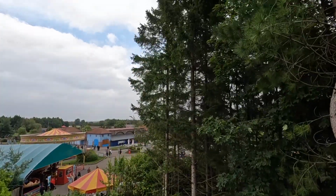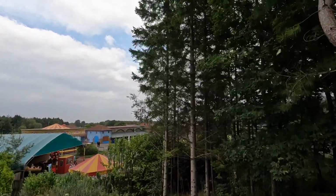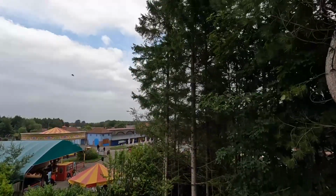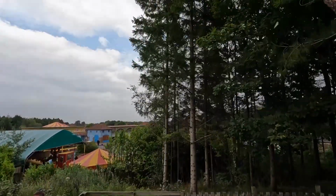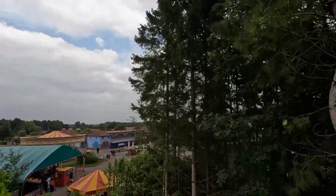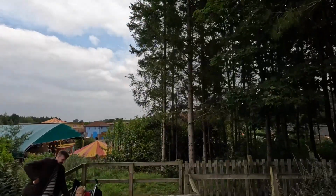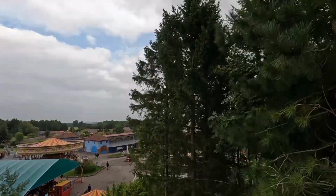And here we are on Dragon Drop. Sat on the wrong side, unfortunately. Got a much better view of Eagle's Claw and the farmyard area way on the other side. It's got some force to it, actually, this. Good views over the fairground area, though. Not quite sure how tall this one is, probably about 50 feet. And throughput's not the best because of how the restraints work. But yeah, not too bad at all.